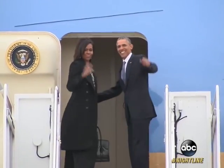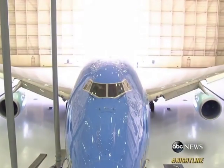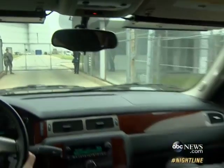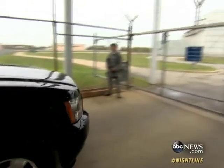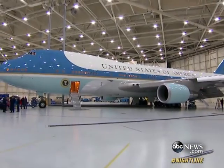But tonight, for the first time under President Obama, we're taking you on an exclusive all-access tour of Air Force One. We are already on a military base, but we are about to go to a base within a base, one of the most secure military facilities in the world. This is where Air Force One is housed.